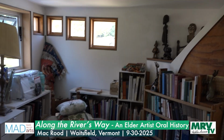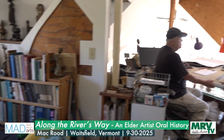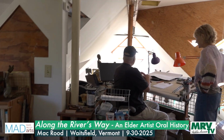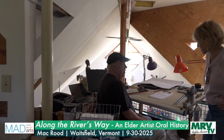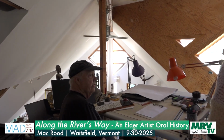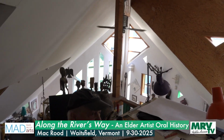It's a great place to work because, as I think I mentioned in the movie that Ally made, you can kind of see everything that's going on, but it's private. You can work up here. That's another view of the house that we built in Warren. One of the houses we built in Warren, not all of them.